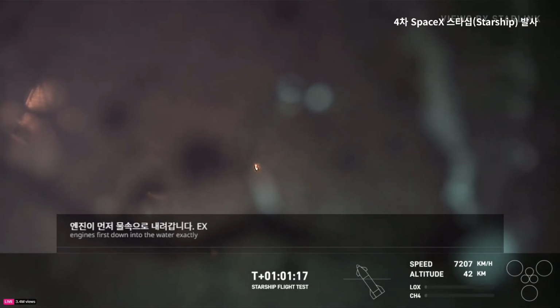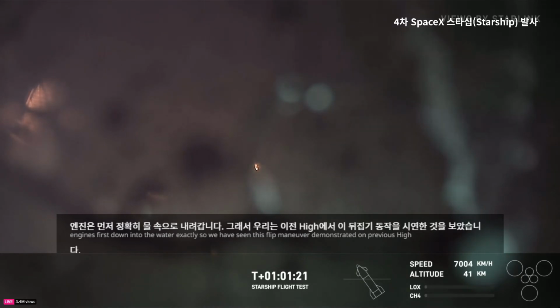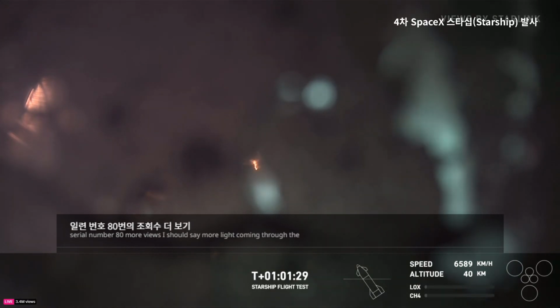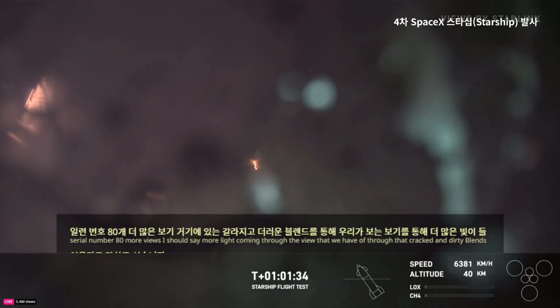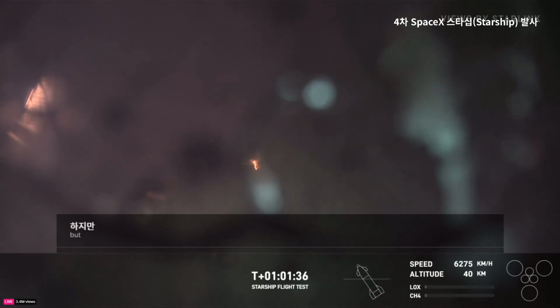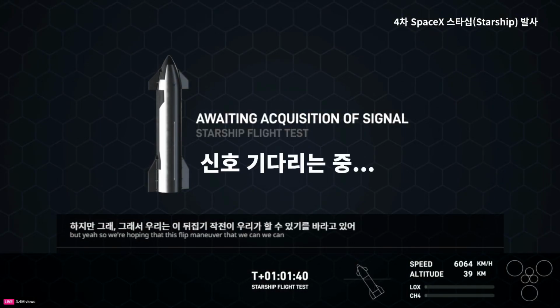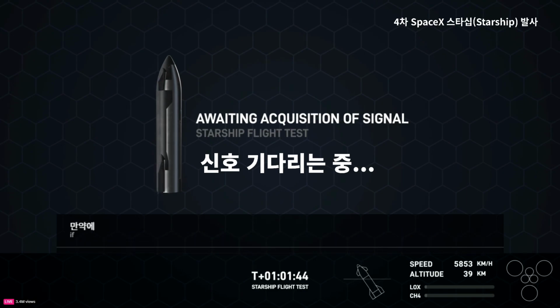Exactly. So we have seen this flip maneuver demonstrated on previous high altitude flight tests like serial number 8. Oh, more light coming through the view that we have through that cracked and dirtied lens there. But yeah, we're hoping that we can pull off this flip maneuver as soon as we get those views back. If the ship is still around, we will bring it back to you.